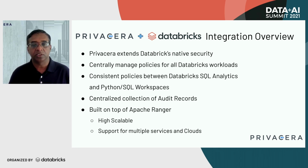This includes centralized policy management. You also have centralized collection of audits. And since Ranger has been built with big data in mind, it is very scalable. You can support hundreds and thousands of nodes in Databricks without affecting the performance.